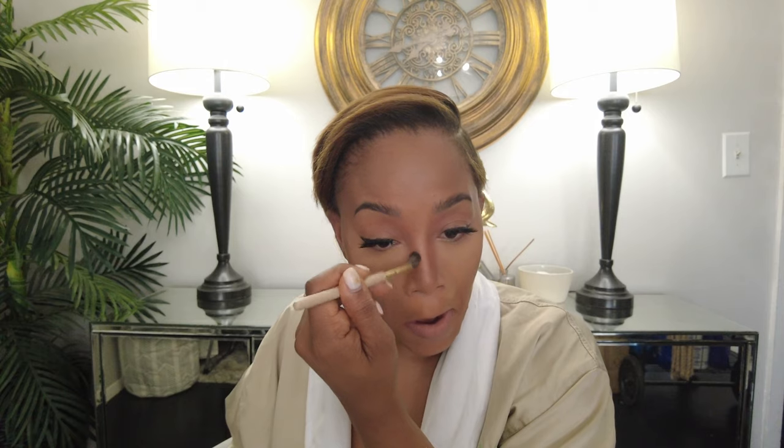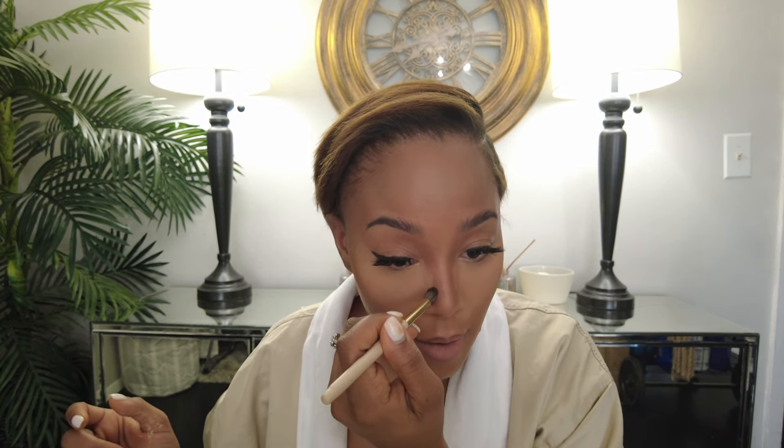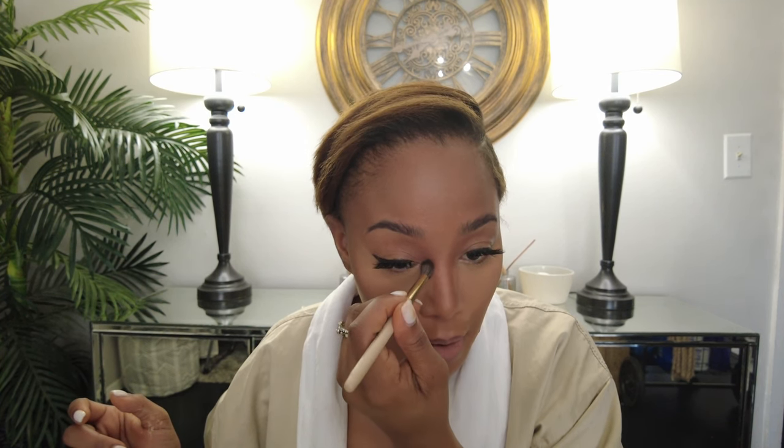Let's give a nose job. And I honestly never do my nose contour like this. But because it's too thick, I'm gonna lighten it. How am I gonna lighten this? Once again, improvise. I probably shouldn't be doing this. I put foundation. They always say not to put liquid over powder, but guess it worked.